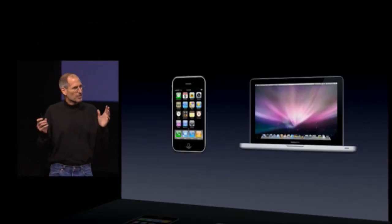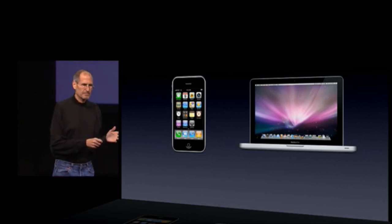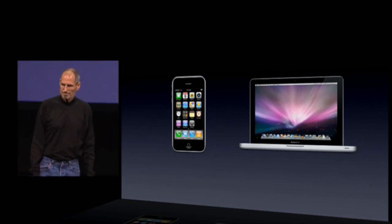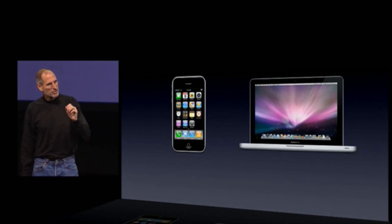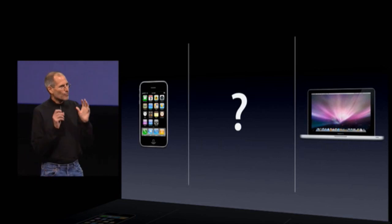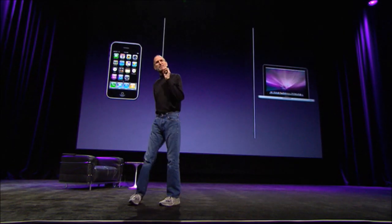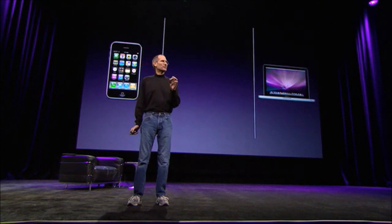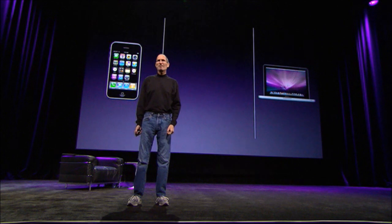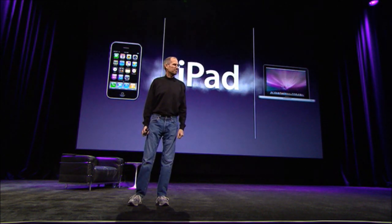All of us use laptops and smartphones now. Everybody uses a laptop and or a smartphone. And the question has arisen lately, is there room for a third category of device in the middle? But we think we've got something that is. And we'd like to show it to you today for the first time. And we call it the iPad.